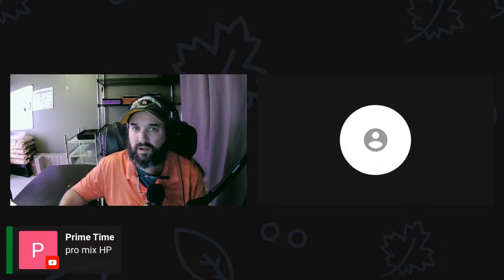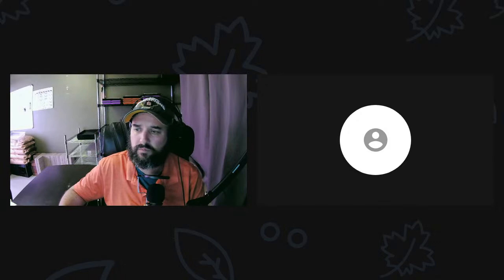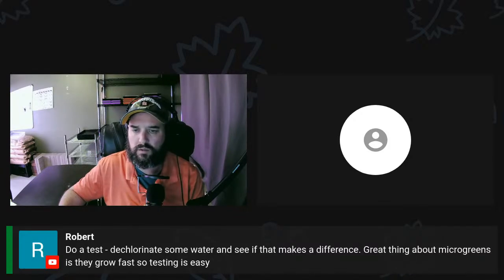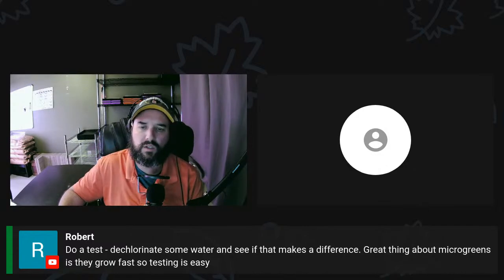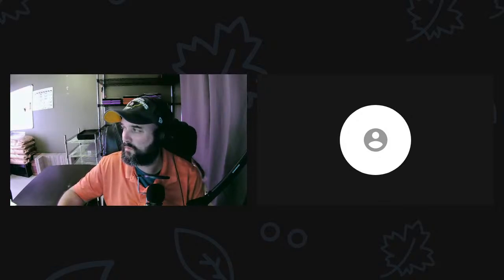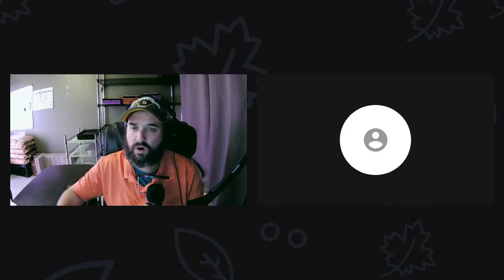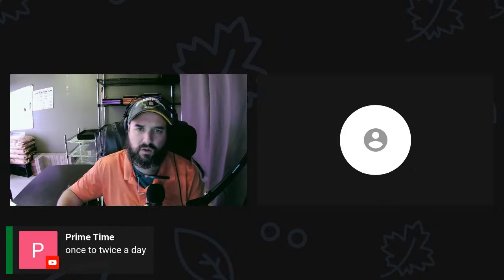Watering could be you're not getting enough water or too much. Are you watering once a day? Yes, testing is fast if you need to, so you can definitely do that. Yeah, it's usually a deficiency. We only water once a day. So that's what I recommend, is watering once a day. Give them a cup to a cup and a half of water, whatever they need.